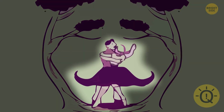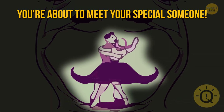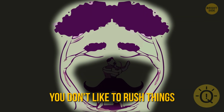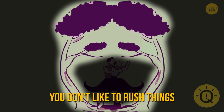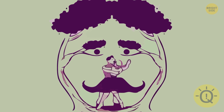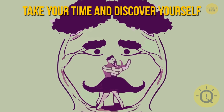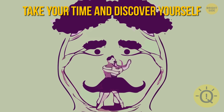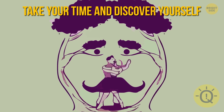If it's a dancing couple to you, you must be in a harmonious relationship, or just about to meet your special someone. You see love as an equal partnership. If it's two trees, love means overcoming obstacles to you. You don't like to rush things, and that's good for you. If you clearly see a guy with a mustache here, you might be thinking staying alone is better for you at the moment. Take your time, discover yourself, and if it's meant to be, the situation will change. Good luck!